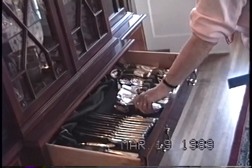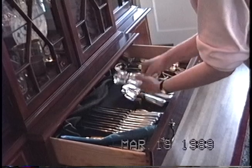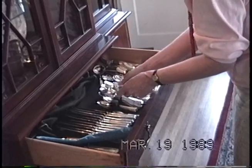About 20, 25 spoons. How many? I think it's at least 25, isn't it? At 25? How many spoons do we have? About 25. 25 spoons. 25 teaspoons.